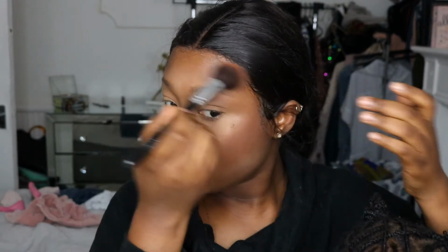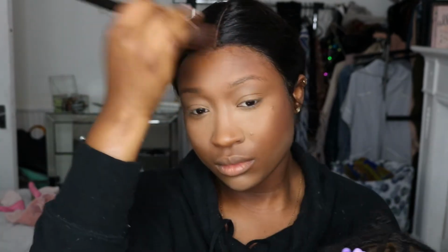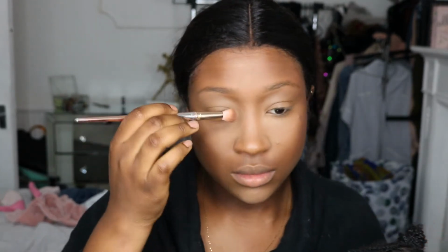So after taking off my hairband, I'm just going to clean off that extra glue gel. If you notice, I haven't added any foundation to my forehead because I feel like it's too much foundation close to the lace. It makes the lace look kind of fake, so I don't use foundation on my forehead.